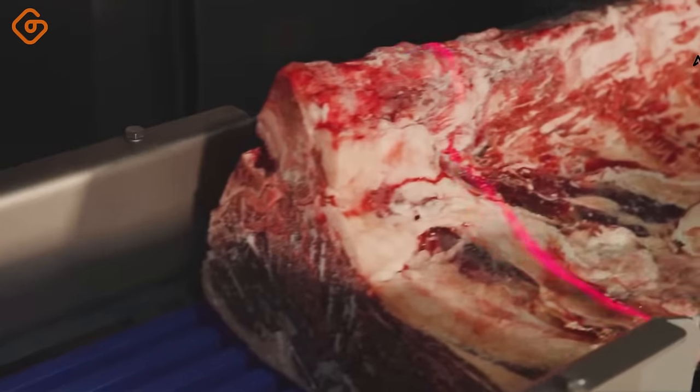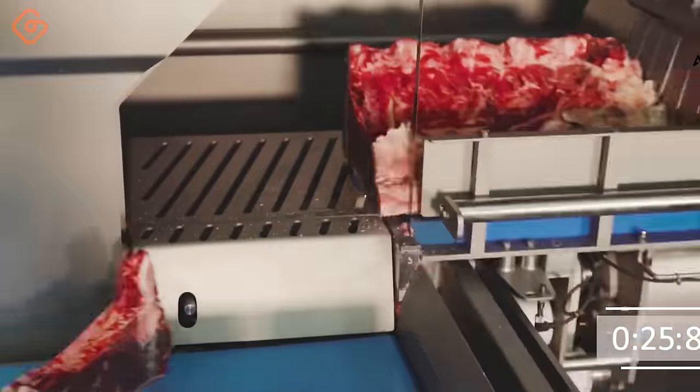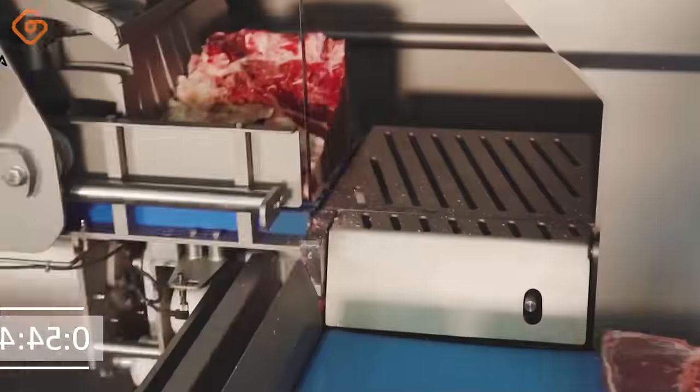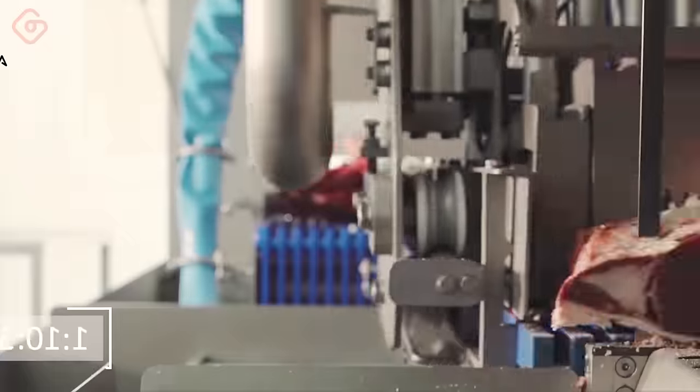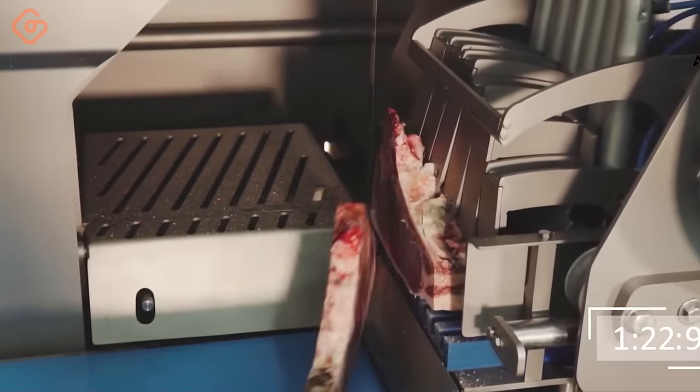Automatic continuous bandsaw and automatic continuous cutting saw are both important equipment in the food production process. They not only save time but also minimize errors during the cutting process, providing accuracy and uniformity in each slice.